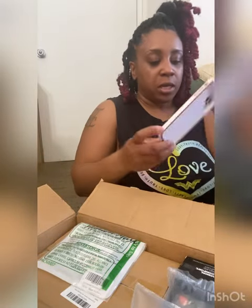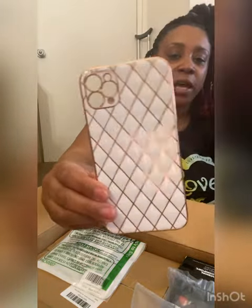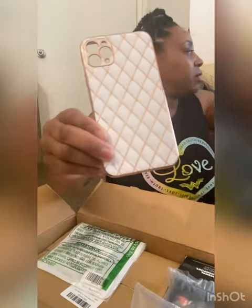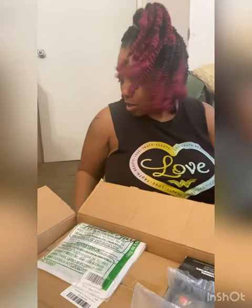Ooh, is she pretty? Okay, so this is my new case. It's a little shiny, little pink, and pretty. Same color theme. I like it. Looks classic. So, yay! That's my new case.